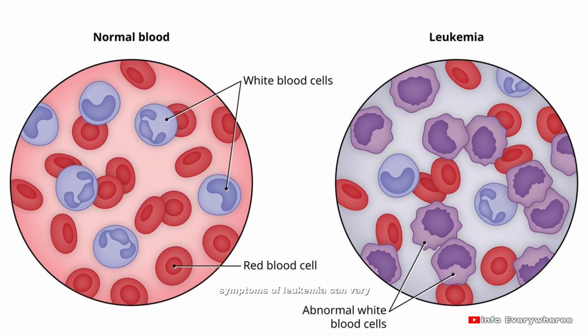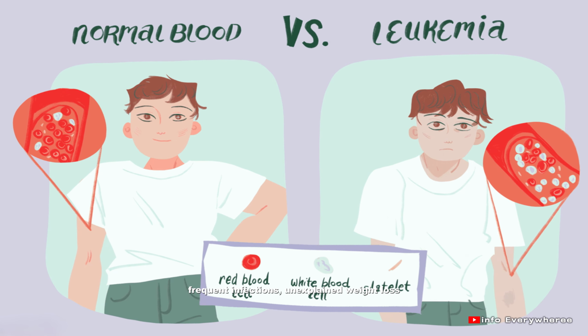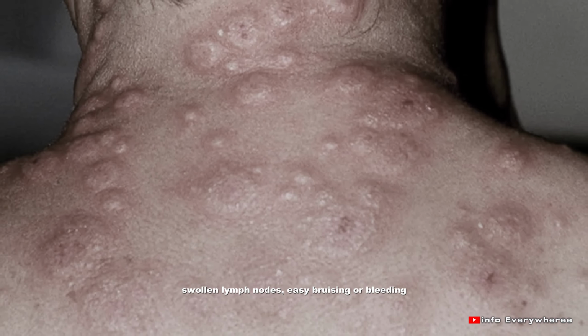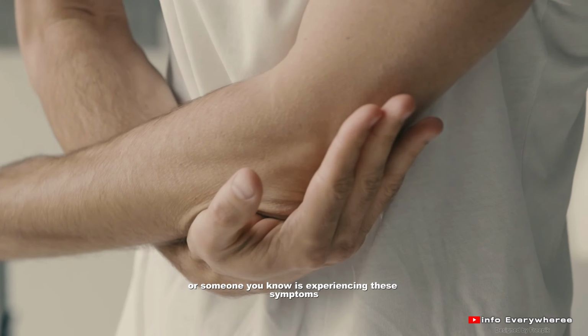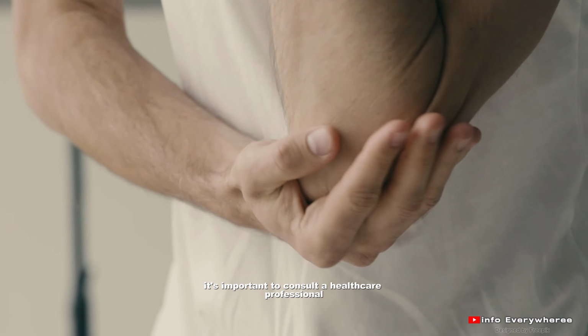Symptoms of leukemia can vary but often include fatigue and weakness, frequent infections, unexplained weight loss, swollen lymph nodes, easy bruising or bleeding, and pain in bones or joints. If you or someone you know is experiencing these symptoms, it's important to consult a healthcare professional.